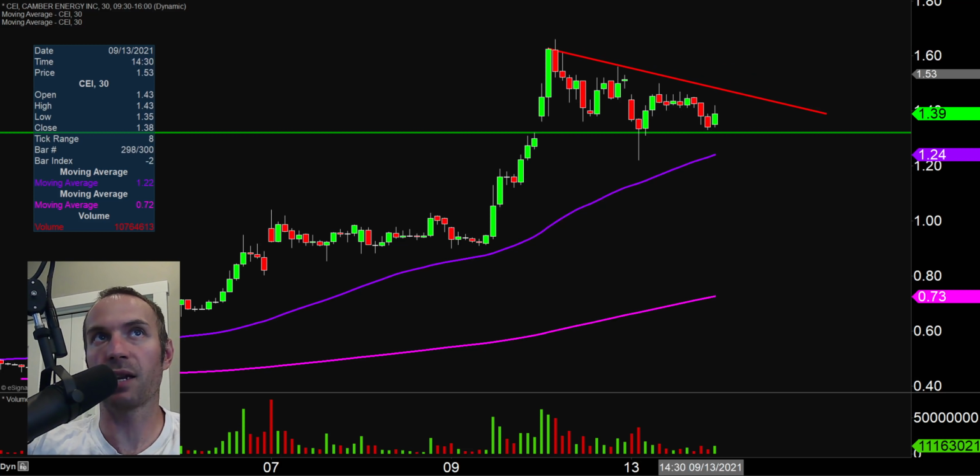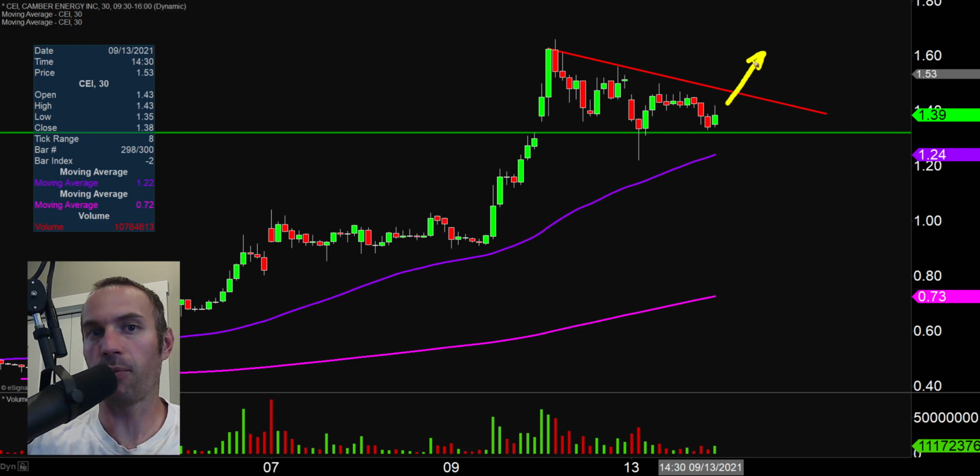So if the price can get up to that trend line and get a good high volume break of it, I mean, no guarantees, but at that point, in my opinion at least, it's plausible to think that the price could at least get up to $1.60, if not even break above there. But overall, like I said, assuming you care about the bigger picture of things, even with the pullback today, the overall chart is still in a very clear uptrend.